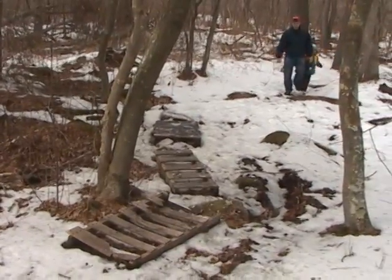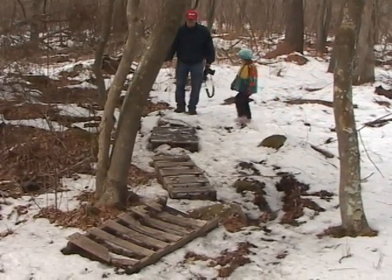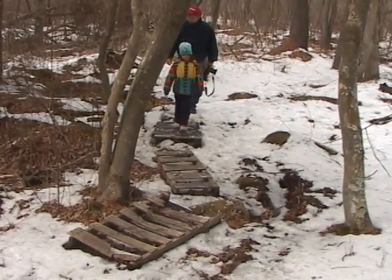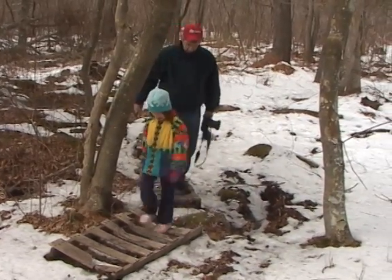There's a little bridge, Joy. Go on the bridge, go ahead. Oh, cool. I think they're actually tiny ladders.